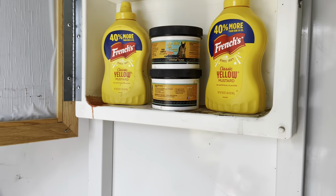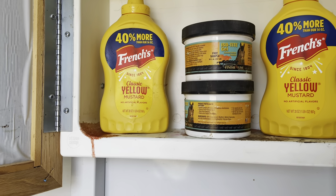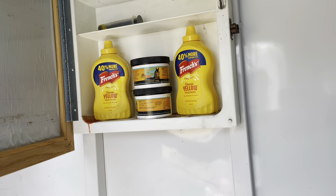Okay, somebody's gonna ask. So we have mustard because Dash apparently has allergies or something and it helps him quit coughing and then he runs better. So we feed him 40 cc's of it before running.